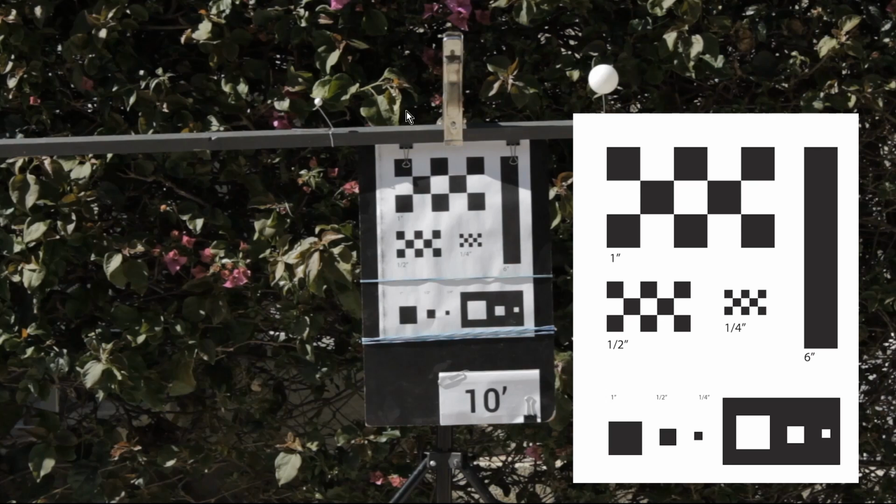So also on the top here, you can see that I've got a 3/8 of an inch white sphere, which is a little bit smaller than the 1/2 inch squares. And then I have a 1.5 inch ping pong ball. And that's obviously white, and that's gonna show up really good in the sun.